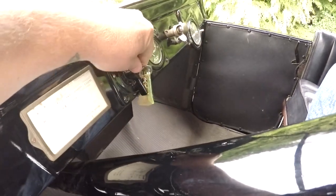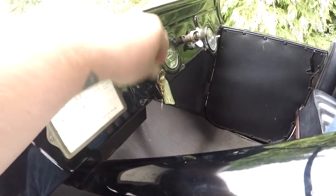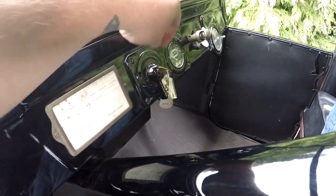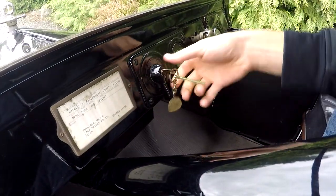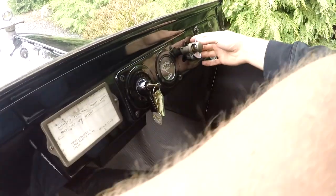Okay. Hold on. One thing we don't hear, turn it over a little bit. Stop. I don't hear the little coil boxes moving there. Do it one more time. Kick it over one more. There we go. Okay.